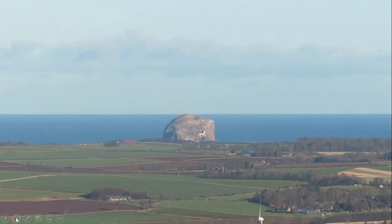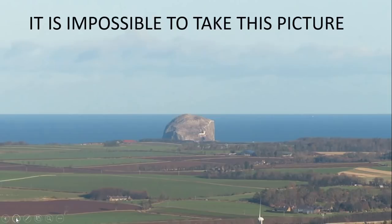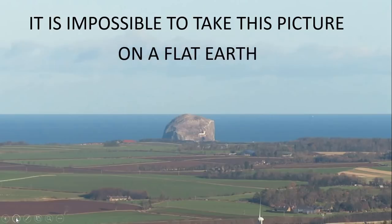So you will not be at all surprised to hear that it is impossible to take this picture on a flat Earth. Clearly, it's possible to take this picture because I've taken it. And anybody else can go to the Hopetoun Monument on Byres Hill in East Lothian in Scotland and take the picture for themselves. It's not photoshopped, it's not altered, it is simply a still frame captured from a video shot from the top of the Hopetoun Monument in East Lothian in Scotland on a fairly clear day.